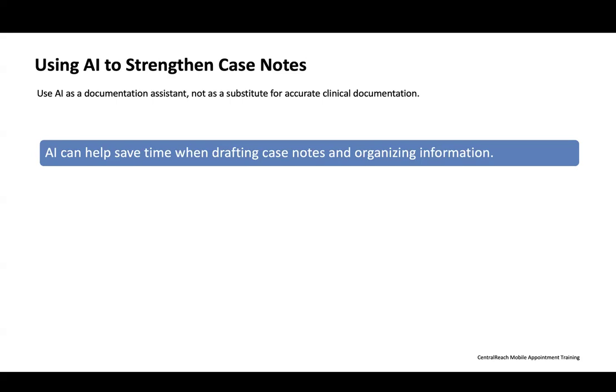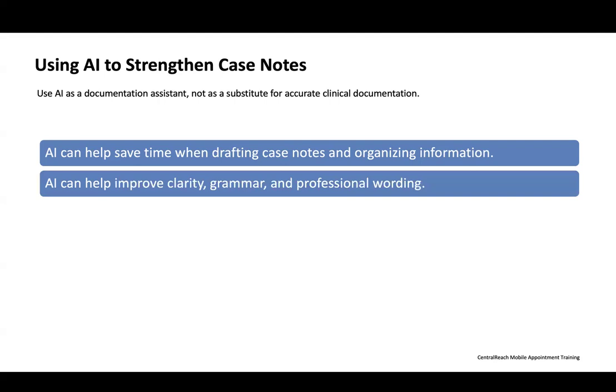It's going to help everything you prepare during session. It is going to generate into a note for you. AI can help improve clarity, grammar, and professional wording. So if you're someone like me that struggles with grammar, that never really enjoyed it, and it really took a lot of time proofreading, AI takes that off the plate for you. It is going to use proper grammar, clarity, and professional wording to help free you up to provide clinical care and not worry about the grammar, clarity, or professional wording of a note.